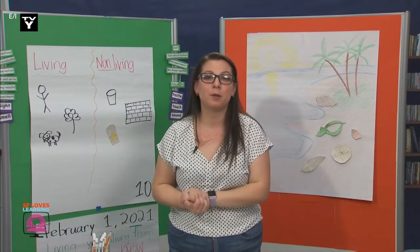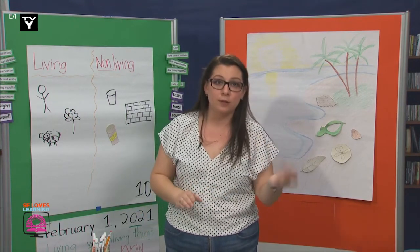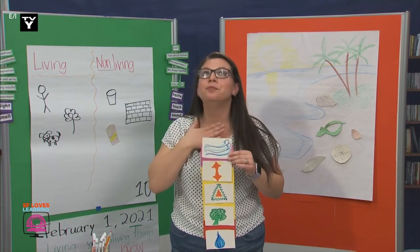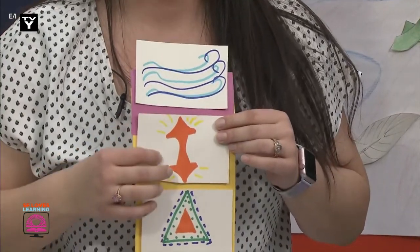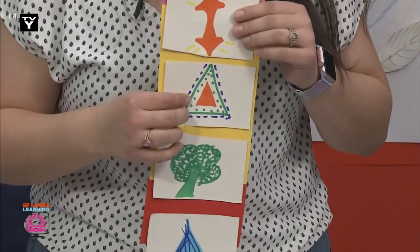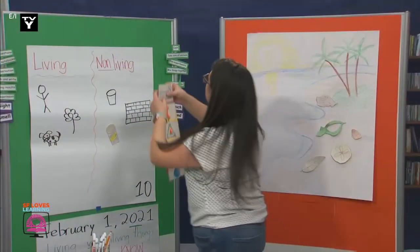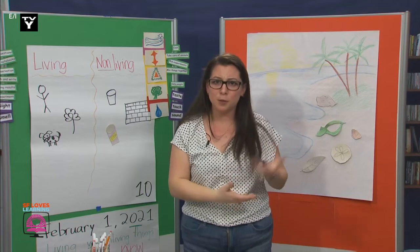I had made some symbols that represent what living things do. I was thinking we could use them to help us determine which items are living and which are non-living. The wavy lines represent breathing. The line with arrows means growing. The triangle stands for change. And this is actually a symbol that most scientists use for the word change. The broccoli is for food, and the droplet is a symbol for water. So, científicos, let's start sorting my finds from the shore.